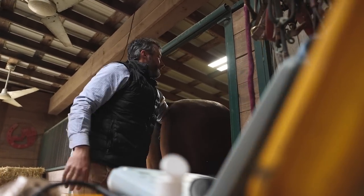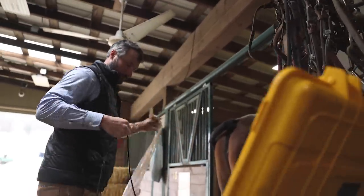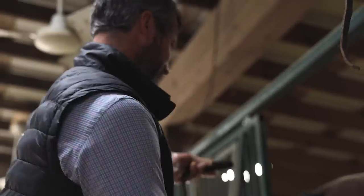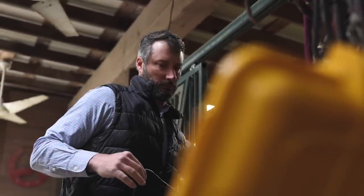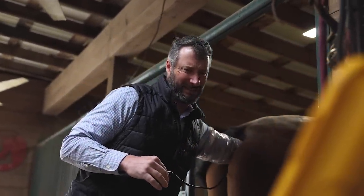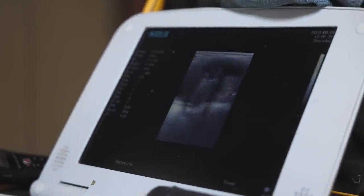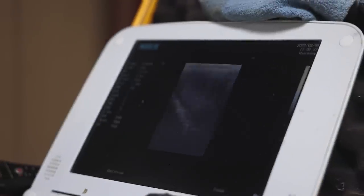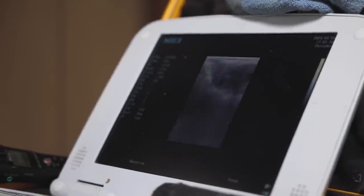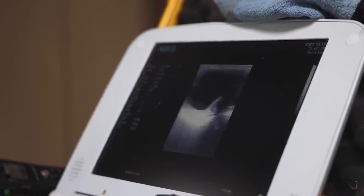Gotta get her all cleaned out. He's gonna put the ultrasound in there and check what size follicle she has, or if she's already ovulated. There's our follicle. There's a big old follicle. Get a good image of it. There it is, left side of the ovary there. Is she ready? That's beautiful.